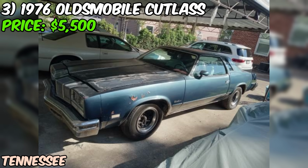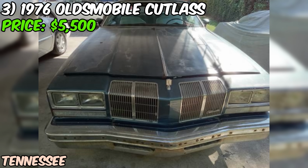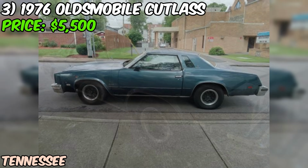It's got a clean title too, so no worries there. The body's in good shape with no dents, which is a big plus. However, the seller does mention it needs a paint job. So if you're looking for a project car or something you can put your own stamp on, this could be a great opportunity. Inside, you've got that classic 70s interior, complete with a 110 mph speedometer on the dash. It's a real time capsule.